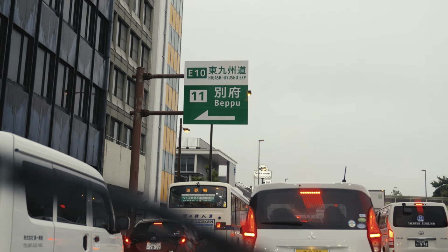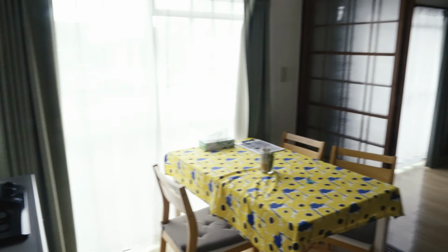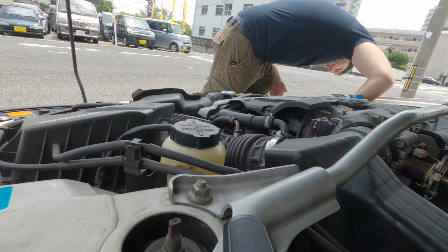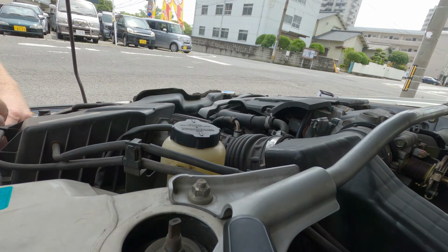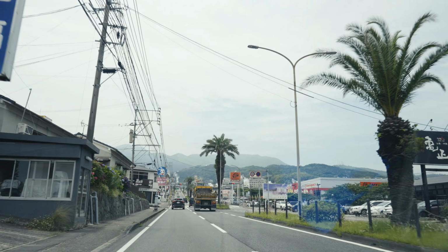We had a super cool apartment, which was pretty inexpensive, so we stuck around there for a few days, to also have a breather between all the sightseeing. I even took my time to do some maintenance on the Skyline, such as filling up all fluids, because I noticed servo fluid being a little low.